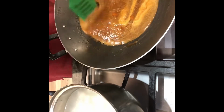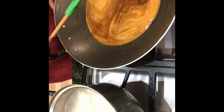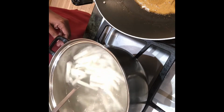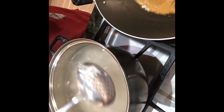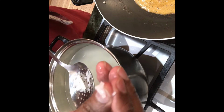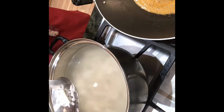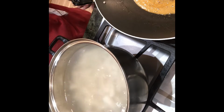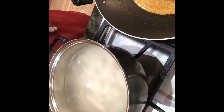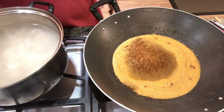So here you see, the jaggery is fully melted. Okay, and I'm going to switch this off. Here my rice flakes have all curled, and let me see whether it's well cooked. Here you see it's well cooked. Just mash it between and you'll see it's well cooked. Or you can even put it in your mouth and see whether it's cooked. So I'm going to just take it to the sink, drain this, and I'm going to wash it with cold water. Okay, and I have switched off the jaggery too.